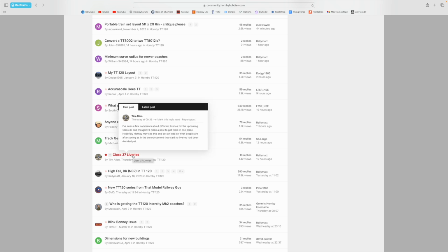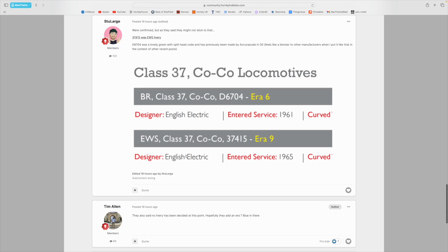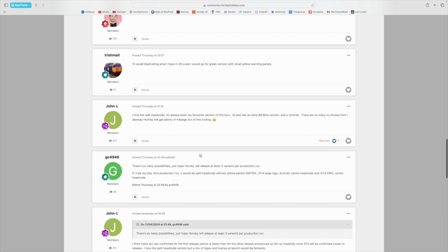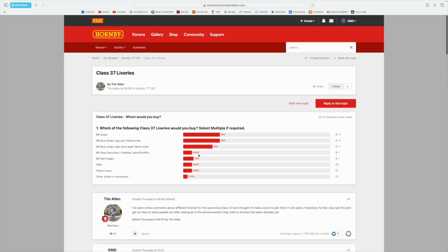So I'm just going to click on that. At the top of this, it's quite a useful post to see. They're asking as a quick poll of members who wants to see which livery. The 37 has been announced for TT. It's not out. They haven't said what liveries they're going to do. This is not Hornby asking. Tim Allen has put this up.